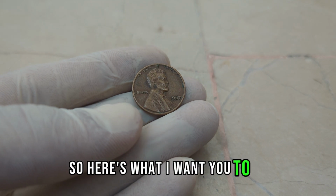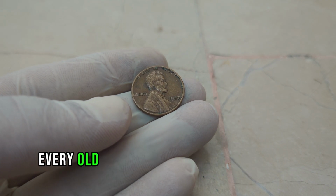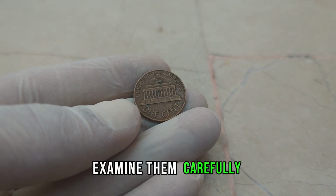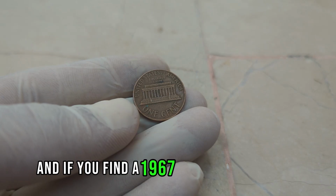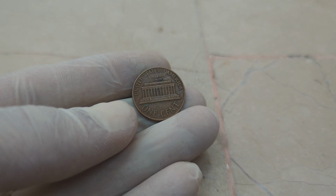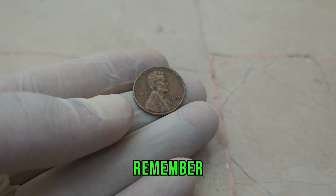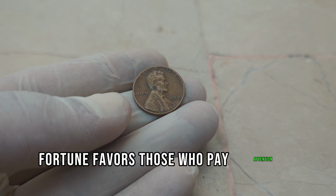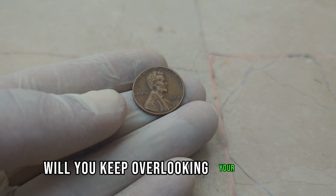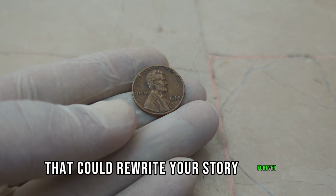So here's what I want you to do. After this video, grab every penny jar, every old drawer, every box of coins you've inherited. Examine them carefully. And if you find a 1967 no mint mark penny, don't dismiss it. Get it checked. Get it appraised. Because it could be your golden ticket. Remember, fortune favors those who pay attention to the details others ignore. So tell me, will you keep overlooking your pennies? Or will you start searching for the treasure that could rewrite your story forever?